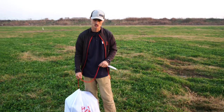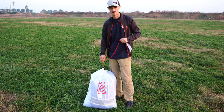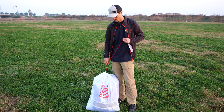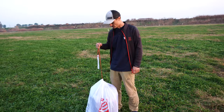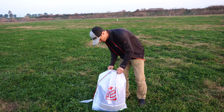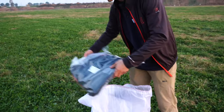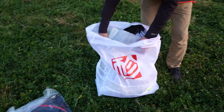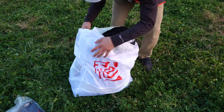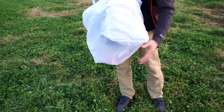Welcome. First time breaking the Gen Falcon out of the bag. Huge shout out to Chris Santacroce for hooking me up with this wing. Went over to the Gen offices and picked this bad boy up. The Falcon. Haven't taken it out yet. Stuff sack. We'll check that out in a little bit. And here it is in all its glory. The Gen Falcon.